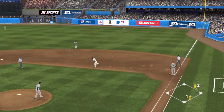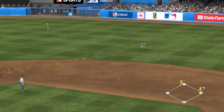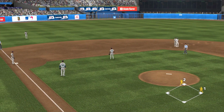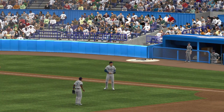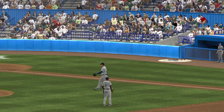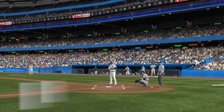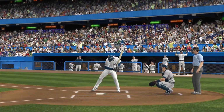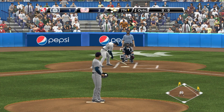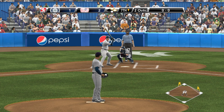Hot shot towards the hole. And it's through. That's a base hit. Johnny Damon looking to light things up here right now, Gary. Two men on and 2 men out.